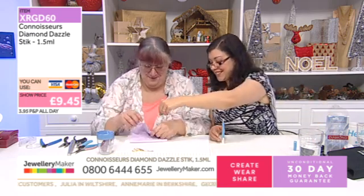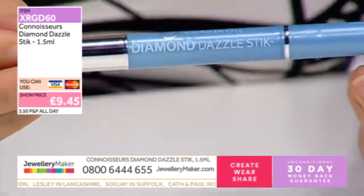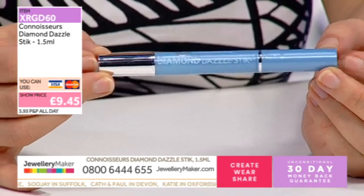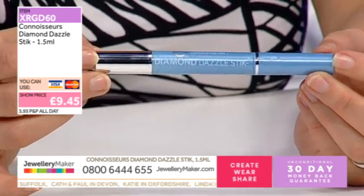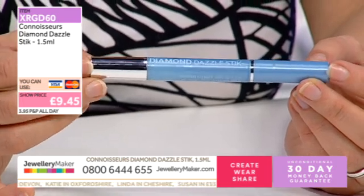It's okay. You don't trust me? Thank you. There we are, £10. So if you're going to get anything as a gift, that is an ideal gift, especially if you know someone with diamonds. And there are lots of people out there who have lovely diamond engagement rings or love their diamond jewellery. Don't glare at me. So this is a perfect little gift. At £9.95, it's not going to break the bank and it's going to make your jewellery sparkle.